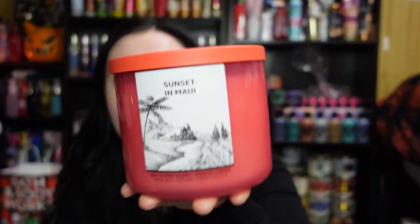Then, up next, I did go ahead and pick up Sunset in Maui. I am not gonna lie, I only picked up this candle because I was obsessed with the whole monochromatic look of it. I'm just a packaging junkie. But this has notes of sun-kissed papaya, hibiscus flowers, and ripe pineapple. Honestly, this was the only fragrance in this entire collection that I wanted.